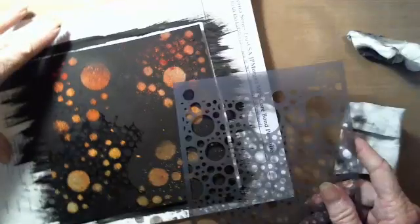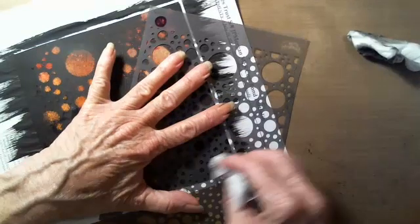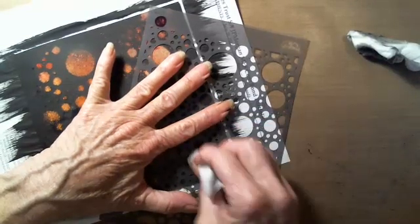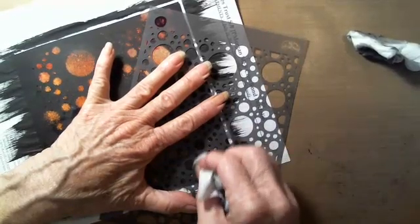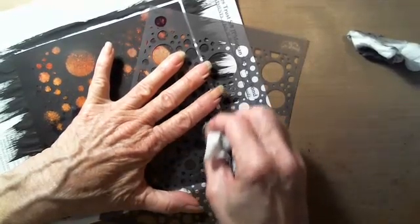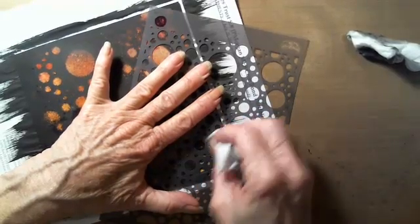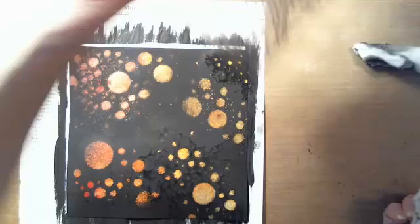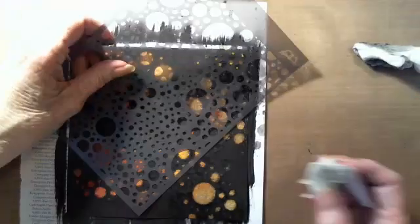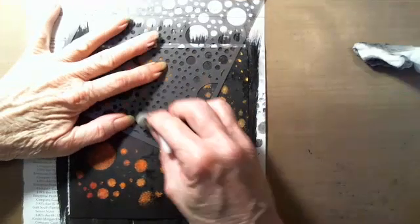I think I've done this one other time. I do like the little circles, but they're really hard to wipe out. And some more little ones right in the center. These little ones.